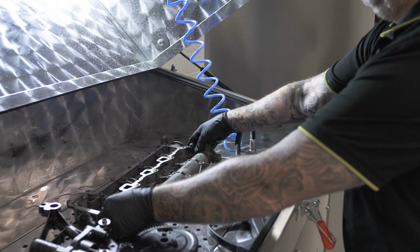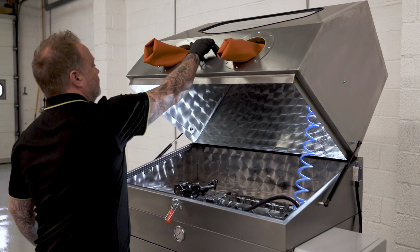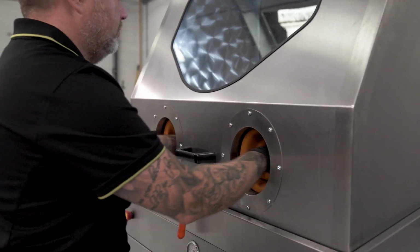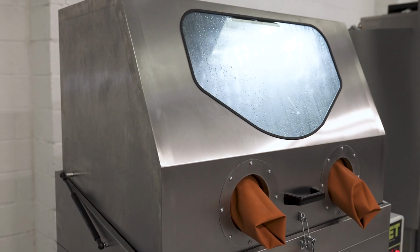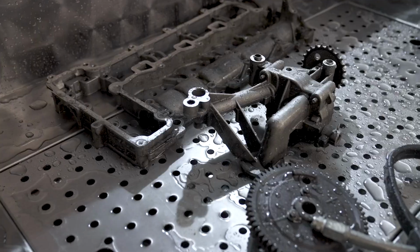The METCLEAN Wash XL can achieve a flawless finish due to having a fully temperature controlled and heated 5 kilowatt water tank, 150 bar of pump pressure and a pneumatically dried screen, all contained within a stainless steel body and operated by foot pedal control.